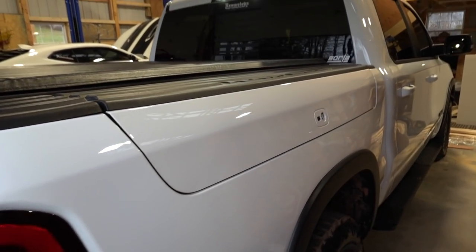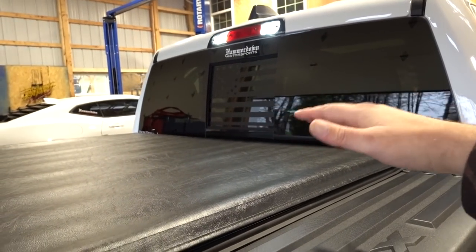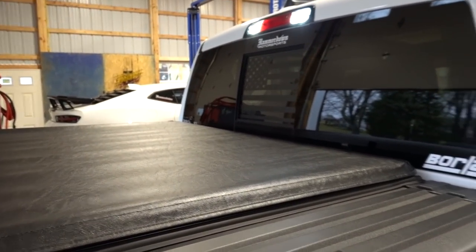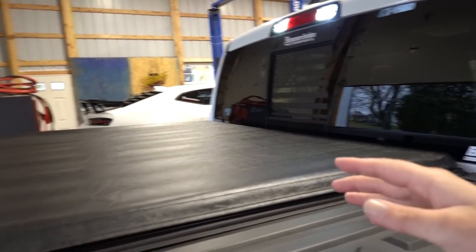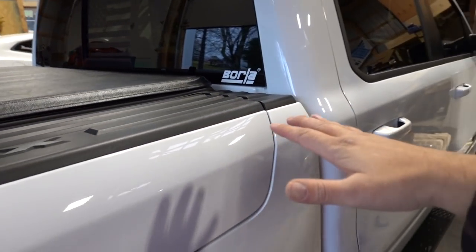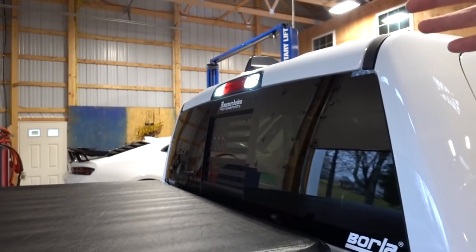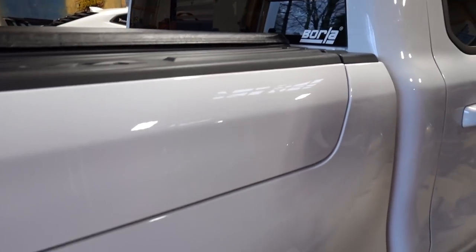So the advantage of the Ram boxes versus just your standard toolbox that you put in the front of your bed, which might have gull wing style doors, or maybe just one that flips back and you have to climb into the bed to get at it. A lot of times, especially when you lift your truck, those things are up here, and it's really hard to see what's inside there or to reach it. It's really easy to get at these.